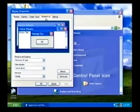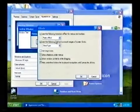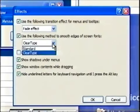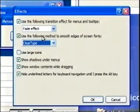Oh, yeah, you can do that. All you have to do is click on the Appearance tab, and in the drop-down menu, click the Effects button. In the Effects dialog, click and check the box beside Use the following method to smooth edges of screen fonts. In the menu below this, choose Clear Type. This makes fonts on your desktop look much smoother.